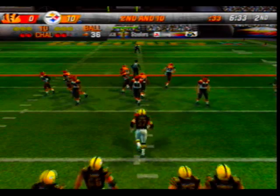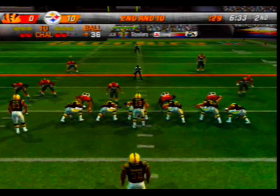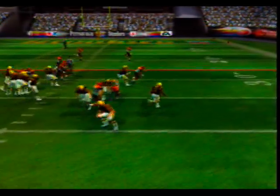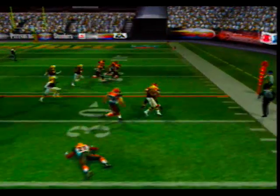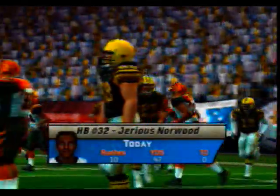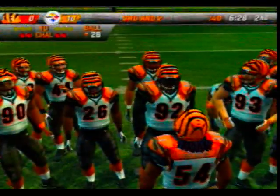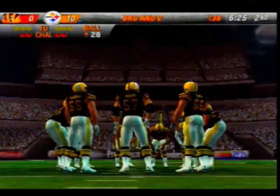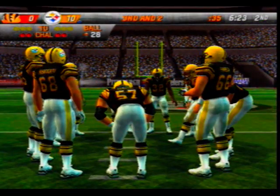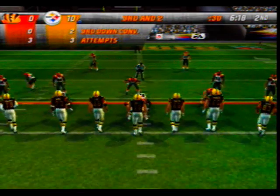Second and 10. Ball on the 36-yard line. Let's go. A little misdirection. Vandenbosch comes up to make the play at the 28. Number 32, running hard, going right through the arm tackles. On third down, they need to get it to the 26 to convert.